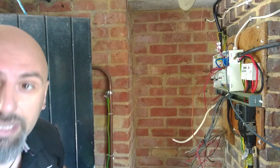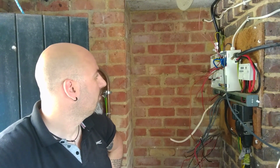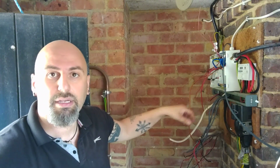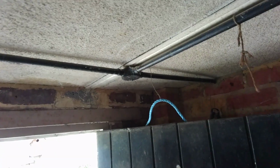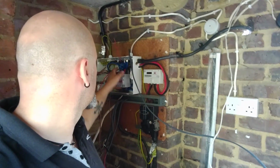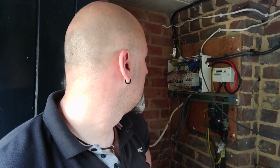Oh, there we are again. Oh, it's freaking hot. I'm boiling. So I have already removed everything, so we have to move the camera a little bit. So there we are, that's been moved, everything has been taken out. Now we have a brand new consumer unit there.